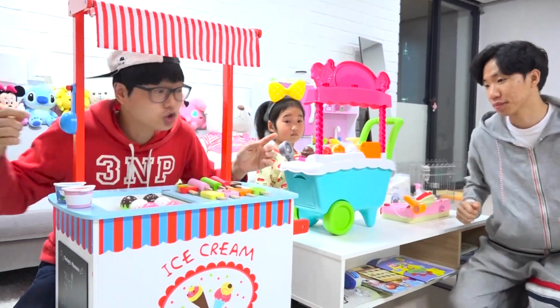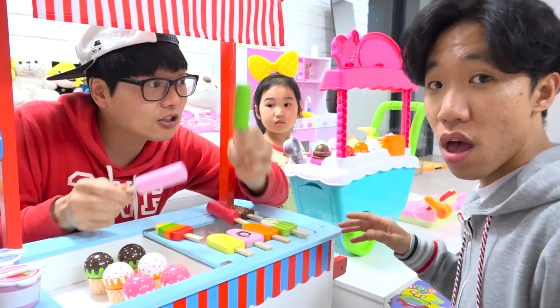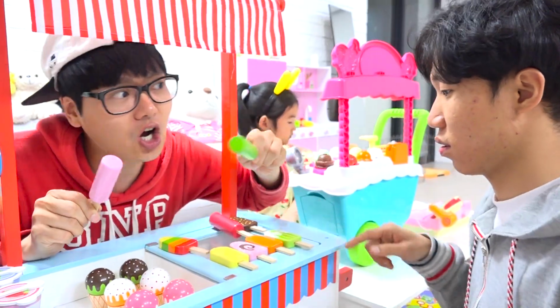Come, best ice cream in town. I'll give you 1+1 free. You buy one, this one's free. Our ice cream business goes back 30 years ago. It's classic and tasty.